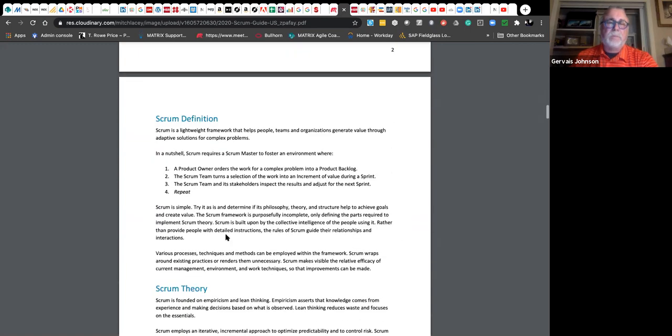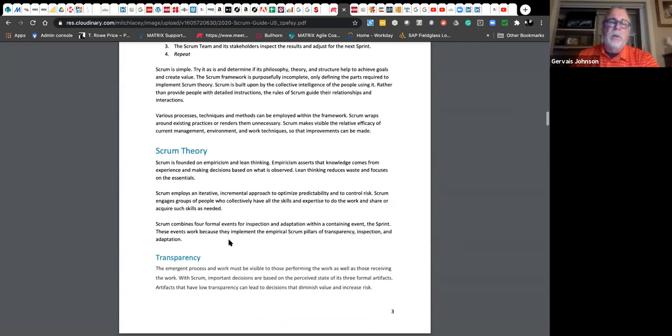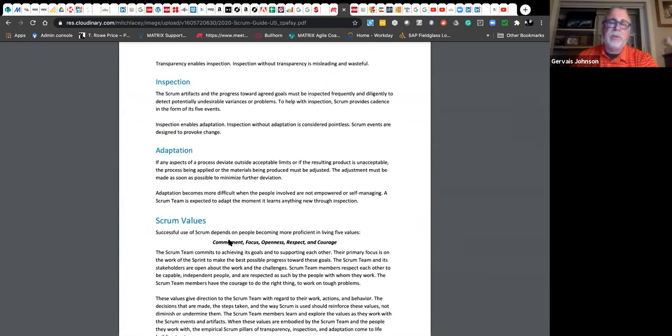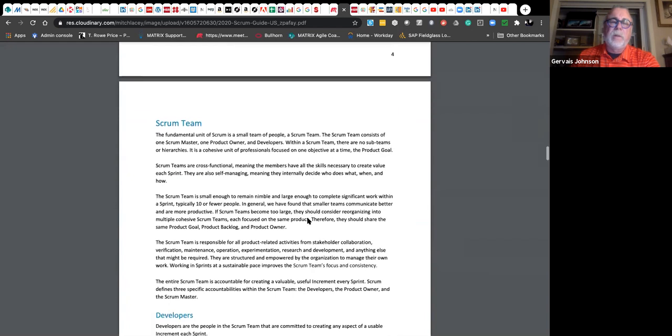So the Scrum definition has not changed that much. Scrum theory has not changed that much. It's still transparency, inspection, adaptation. They did add a little bit. They paid kudos to the Scrum values, which is commitment, focus, openness, respect, and courage. I spend a lot of time on courage when I talk to people when it comes to Scrum. So that hasn't changed much.